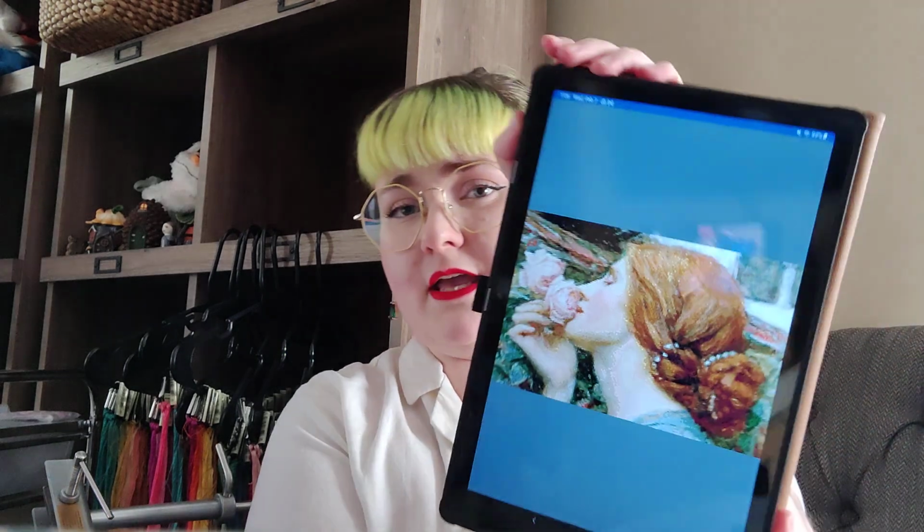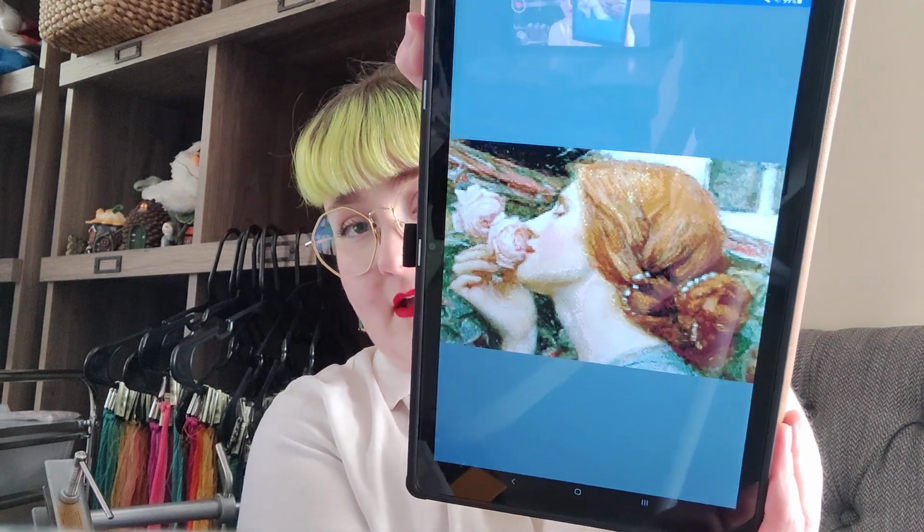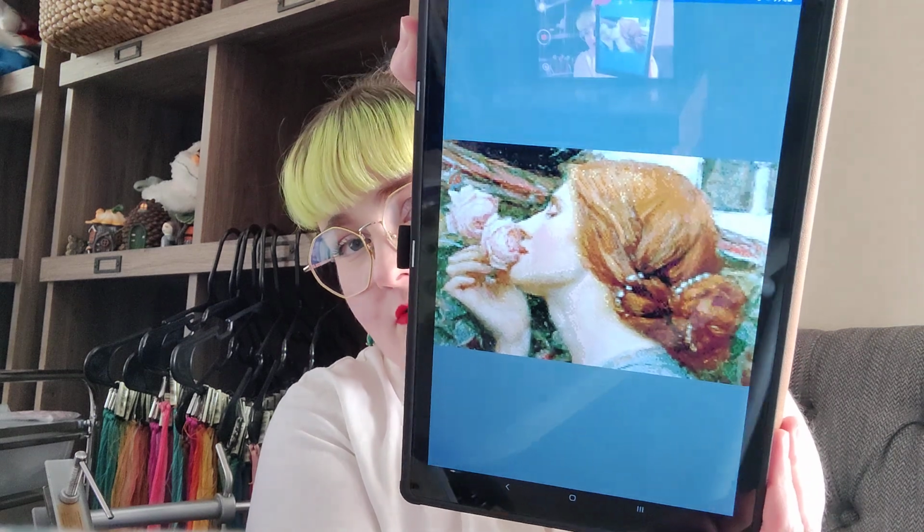Okay, so next we have Soul of a Rose. So this is from an artist called John William Waterhouse, who is one of my favorite artists. I love him. And I made this into a cross stitch pattern. I don't have this exact one up on my Etsy, but you can buy like the full piece. And I can put this one up on there if you want me to. If you're interested in buying it, I can. I was just waiting till I had it stitched up, and then I could put a stitched mock-up in my shop.